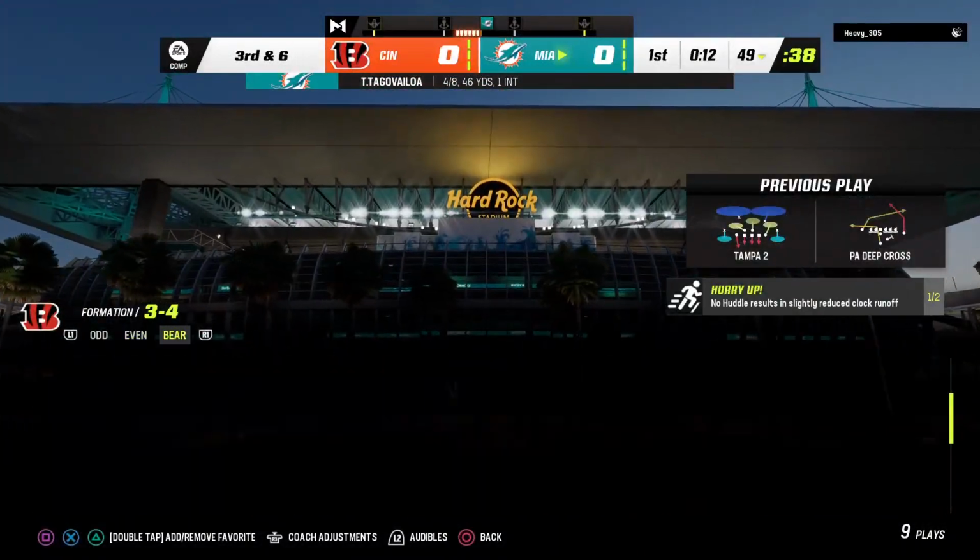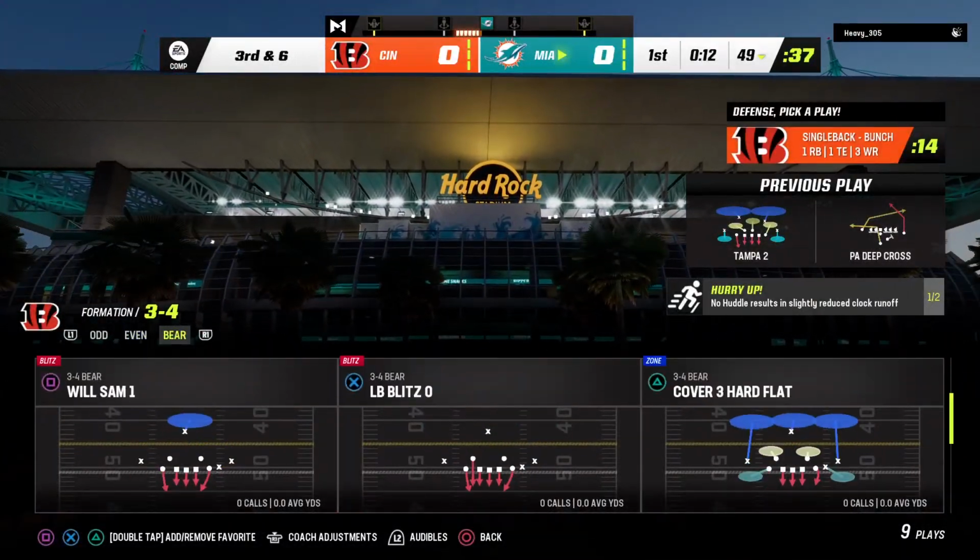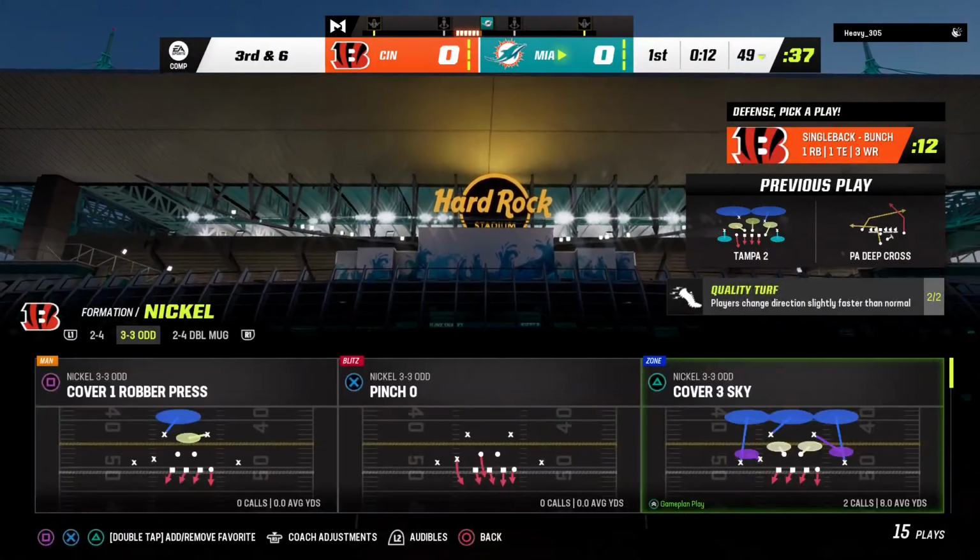They try to throw on 2nd down, but this one is incomplete. Well, it doesn't take any great analysis. No jokes, partner, okay? All right, on this one.